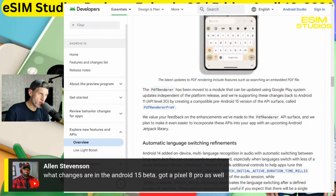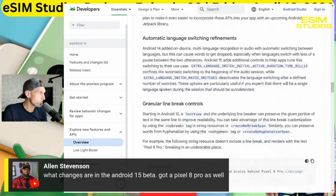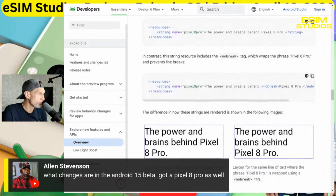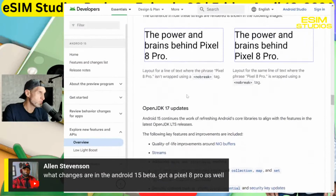It's so accurate. It'll do curse words. It'll do slurs, like literally anything you say, it'll put in your phone. It's incredible. I don't use it that much, but it's a feature that is very underrated, and it looks like they're going to actually refine that even more with this Android 15. Granular line break controls. Boring. What else?